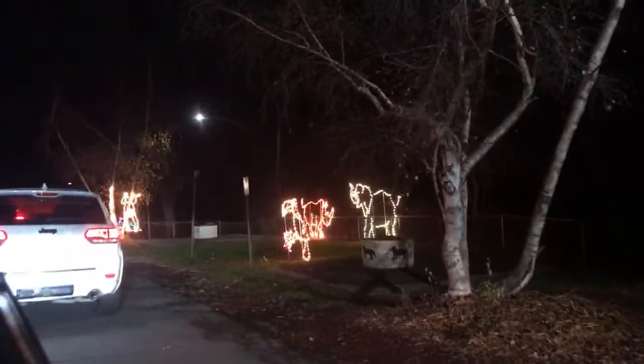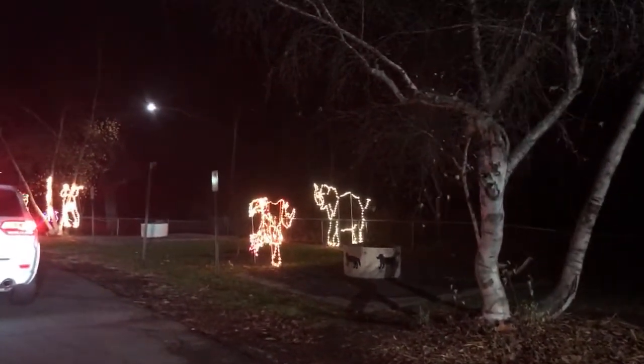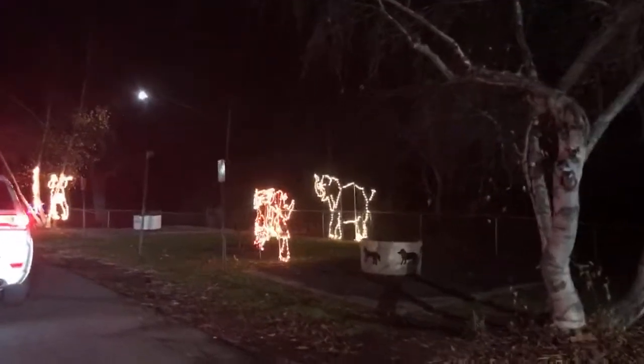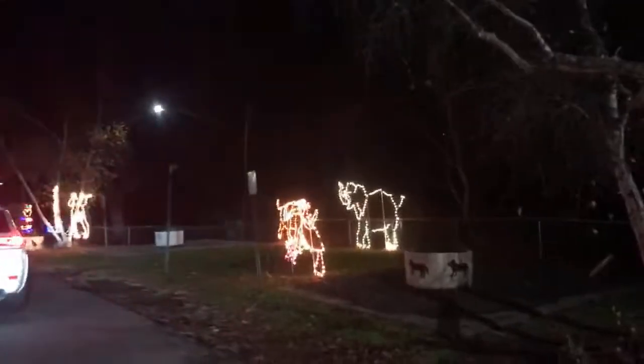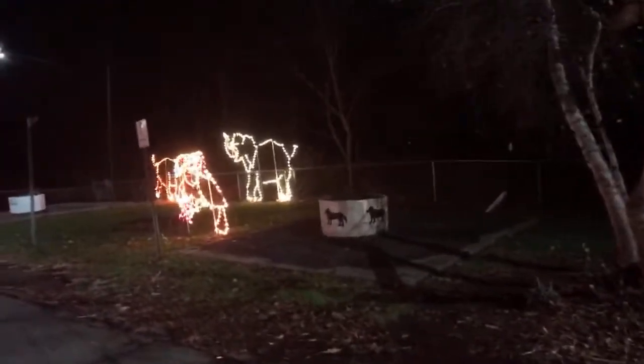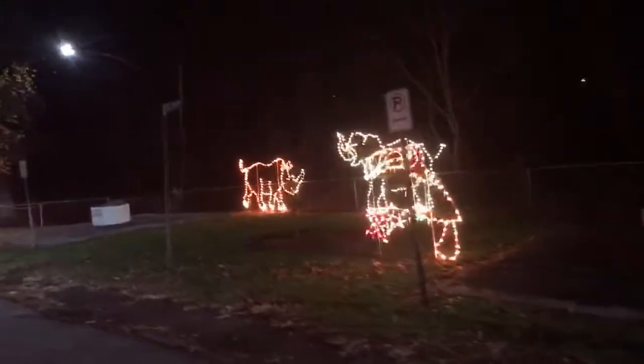Let me show you the lights here to the side. Over here, there's two concrete slabs. Up there a little bit, there were two tall circular cages where they used to have some more monkeys and they could cross back and forth.